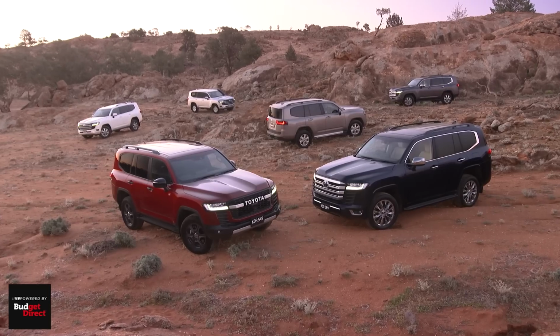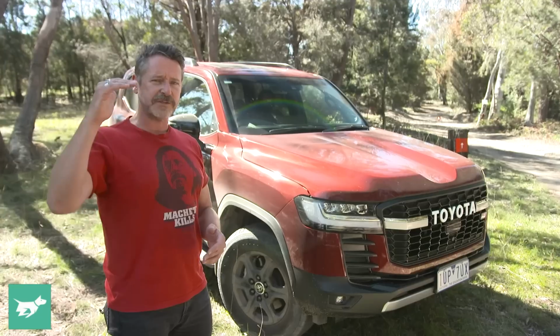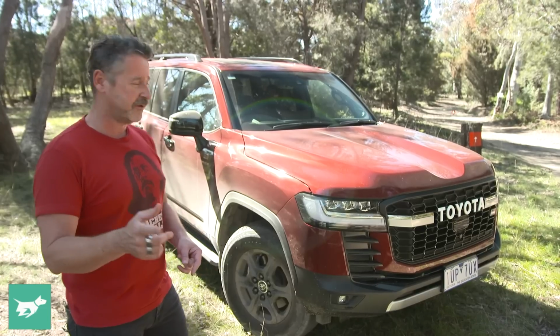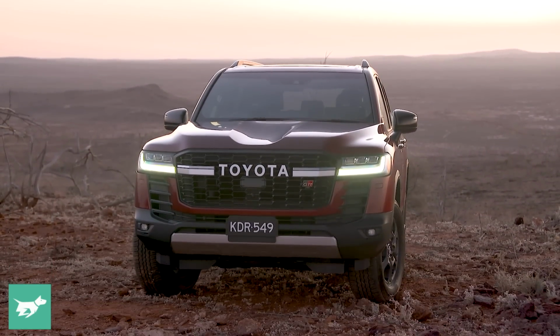Now, all of the Land Cruiser 300s look identifiably new, but some of them look better than others. The top spec sort of on-road model called the Sahara ZX actually looks better in the flesh than it does in photos, especially when it's not silver, but the GR Sport looks good in everything. Photos, front, back, sides, you name it.